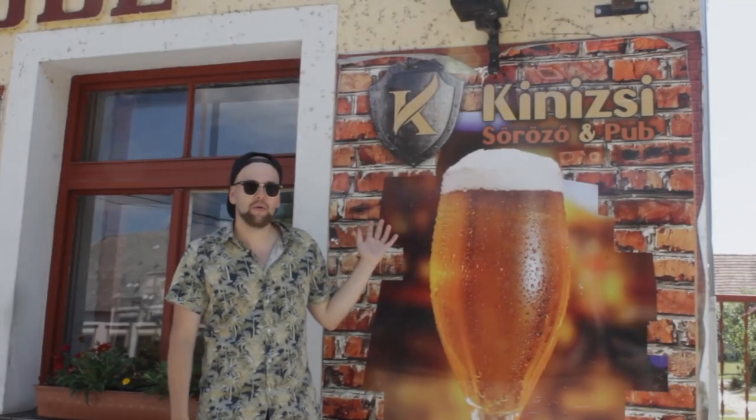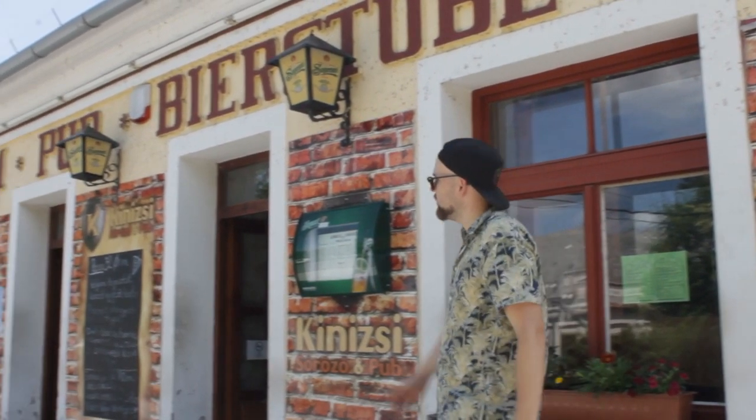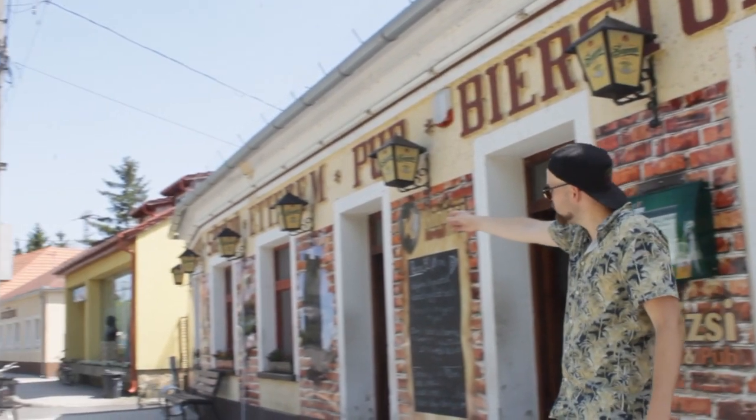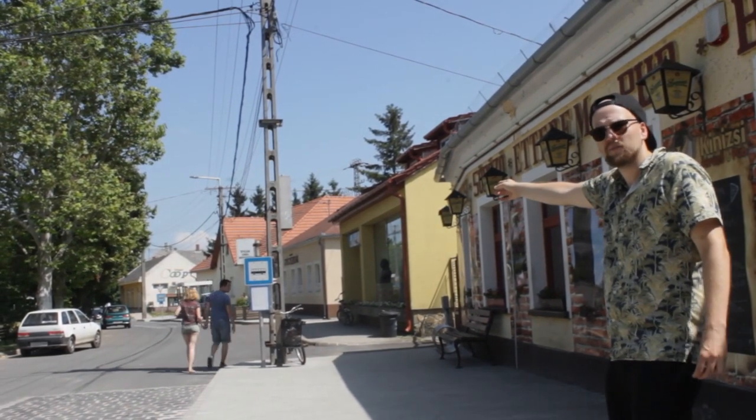We are at the pub. As you can see, it's a local pub. From here you can buy beer and pizza and everything you need. And here in front we have the bank. So whenever you need money, to withdraw money, you can get it from there.